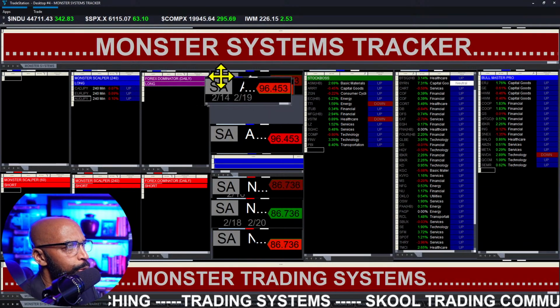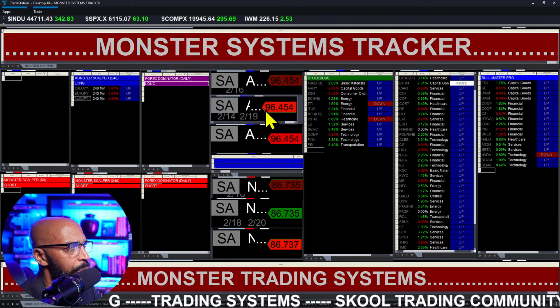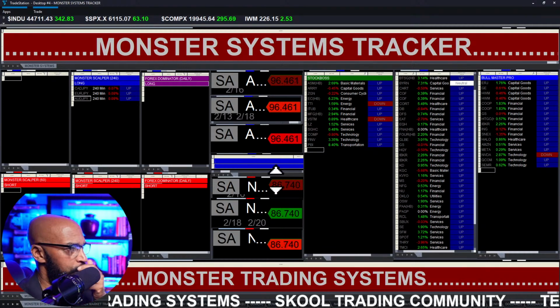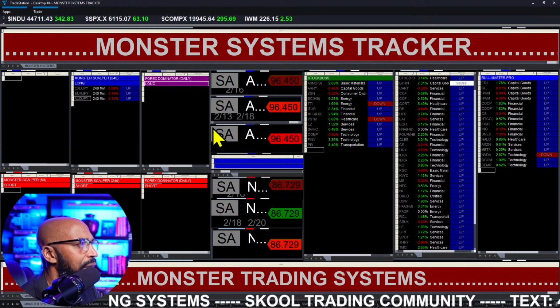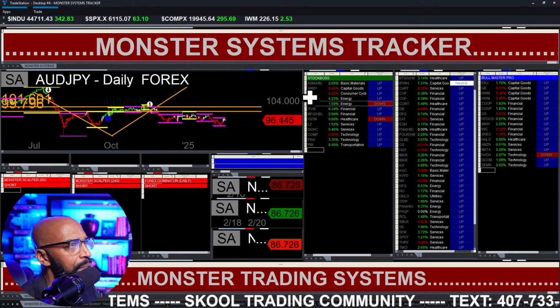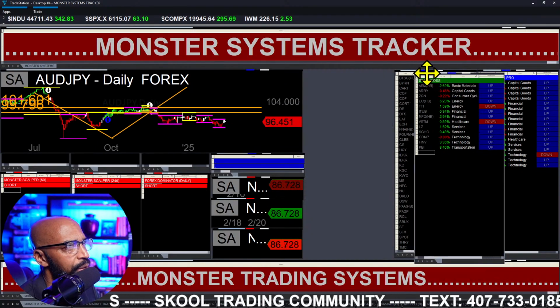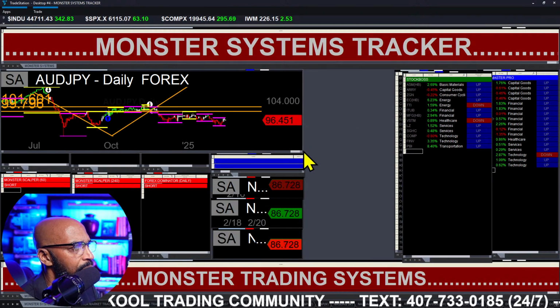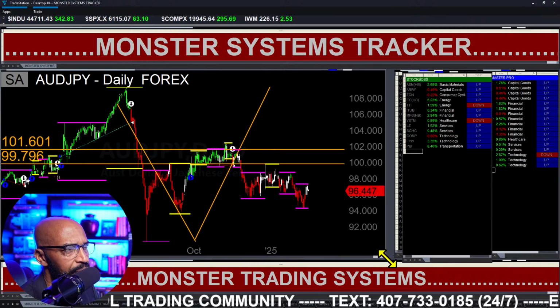All right, let's go through equity positions, so stock positions. We'll start with Stock Boss, that's small caps, okay? Stock Boss. And let's move this here. And we'll go through this quickly here.